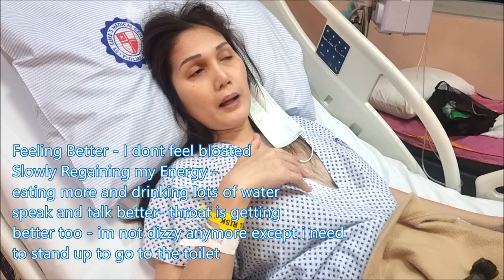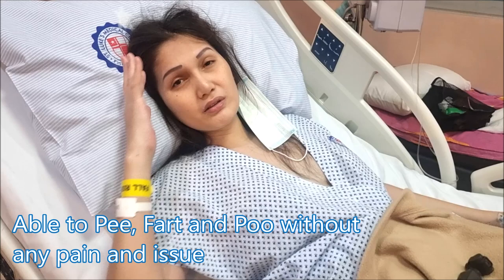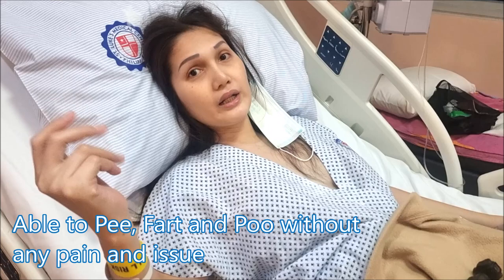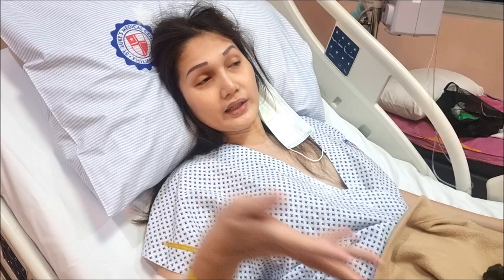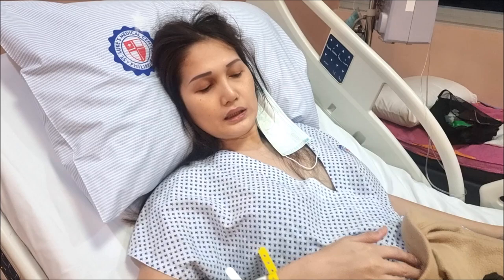So far, okay. I'm able to walk very, very slowly because I'm still dizzy from the anesthesia. I can go to the toilet to pee without any problem. And I'm also able to fart, and I don't have much gas, actually, so that's a good thing. So no stomach pain, only the surgery is the painful part.